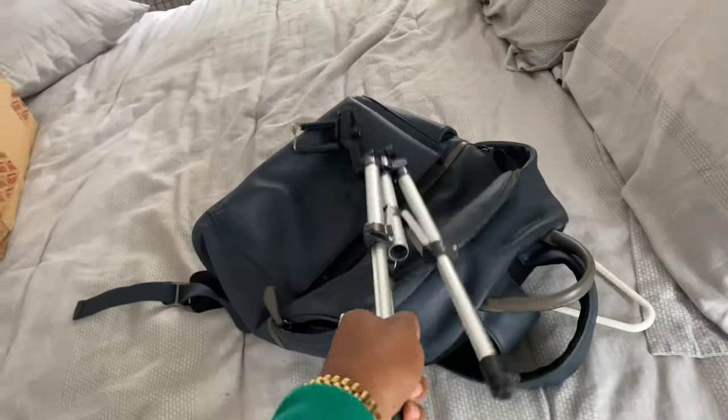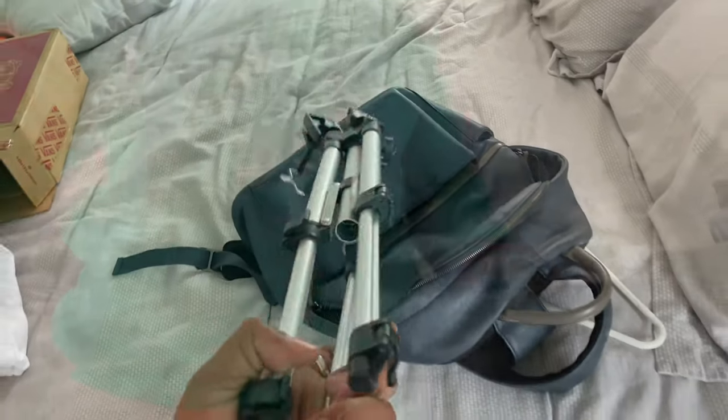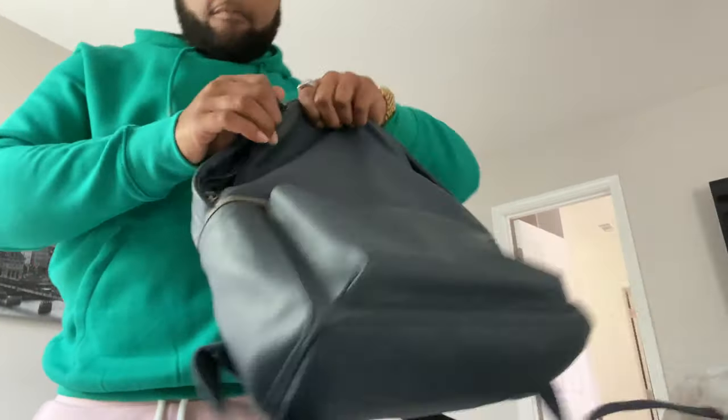Alright, let's find a location. I might want to pack a bag to keep your stuff in, so I'm going to put my little tripod in my book bag if it can fit. So let's try it. If not, let's just go in the car. Worked.